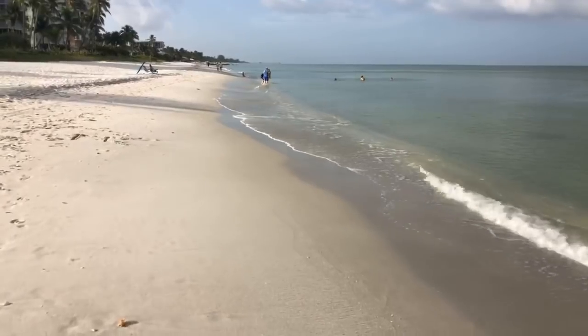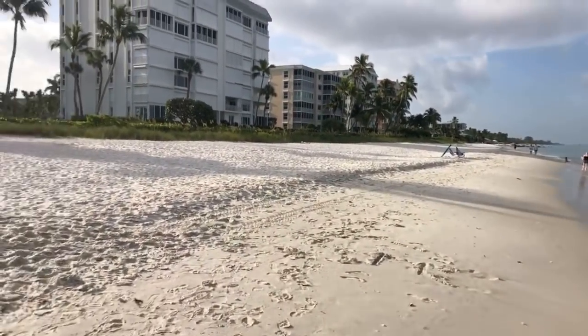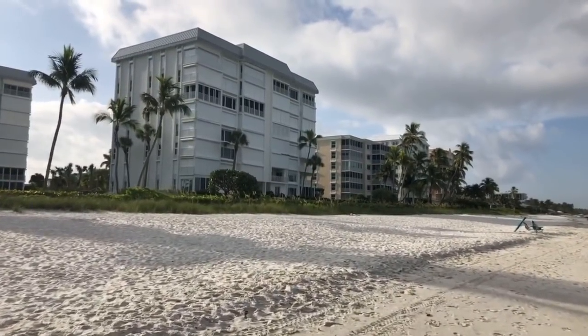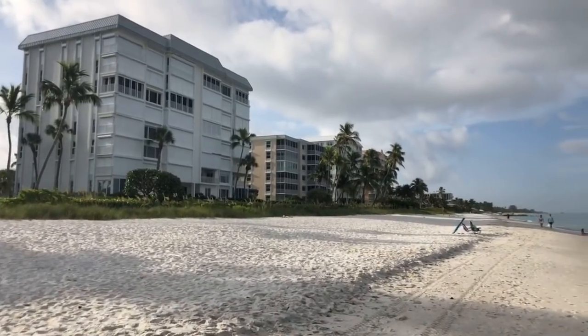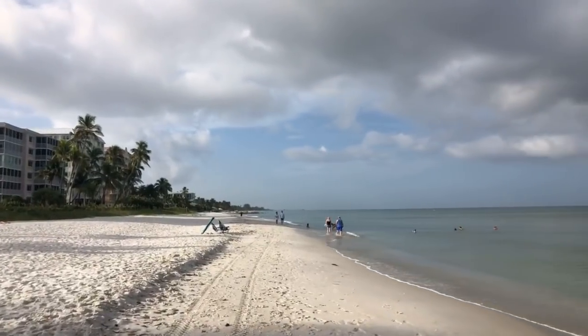And here we are at the south end of the park. Not a very big beach, but a great one. And the park is absolutely pristine, as you saw earlier. A great beachfront park. Great place to come and spend the day with the family.